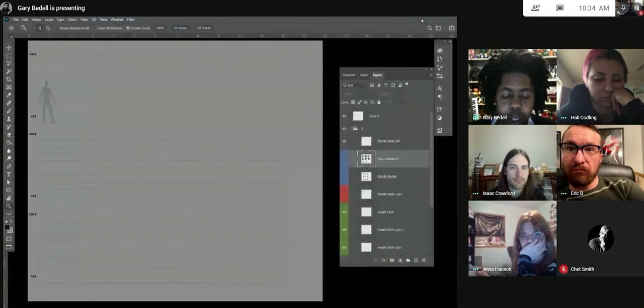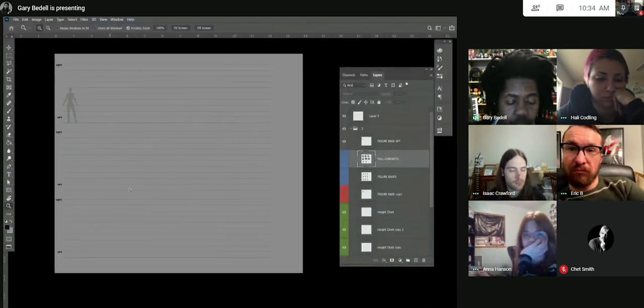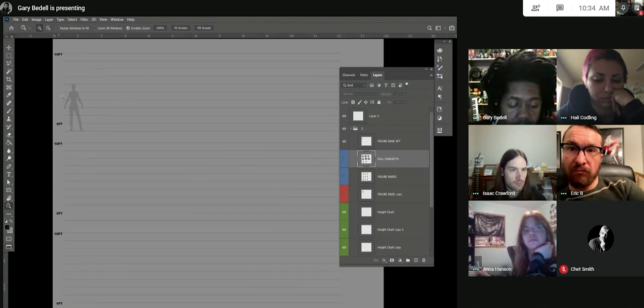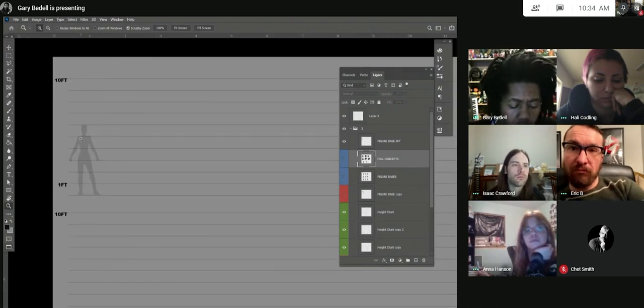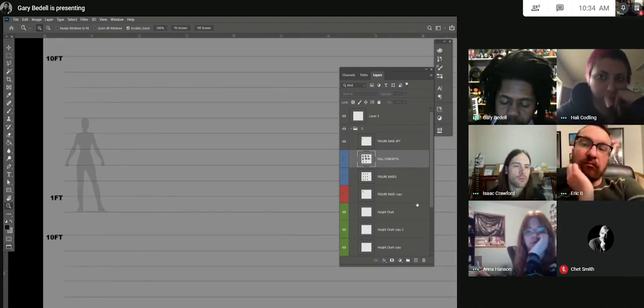So normally the first thing I do is make what's called a height chart. Usually mine aren't this fancy, but I'm just showing you, since she's 8 feet tall and I have to stick to that, I made one just in case. So what I have here is what I like to call the base person or base figure.